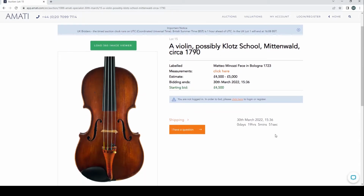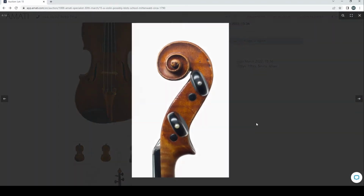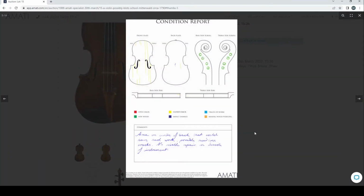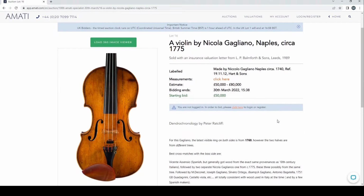A violin, possibly Klotz, Mittenwald, circa 1790, starting bid 4.5. There's nothing on that so far. There's a bit of writing on this area. It looks like it's had some work done on the back near where the sound post is, but it's hard to see, so that's a bit of a red flag.